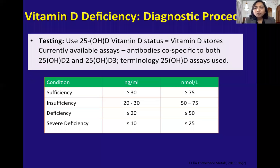So what are the levels at which you will say that a person is deficient? These are the units which we commonly use, so I'm going to discuss nanogram per ml, not nanomoles. Less than 10 would be severe deficiency, less than 20 is deficient, 20 to 30 is okay, not bad, but more than 30 is something which is preferable.